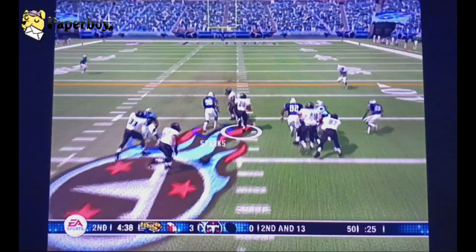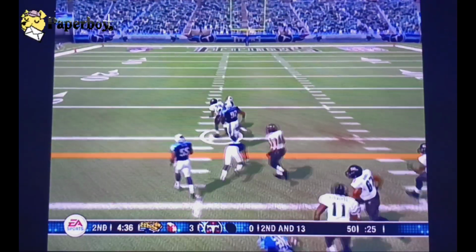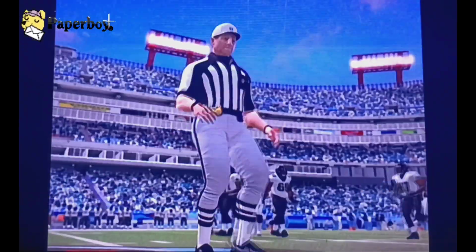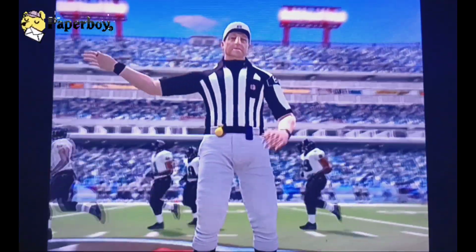Here's the game. Little juke. Hold on, got a penalty on the play. Let's check it out. Number two. Give him off the field.